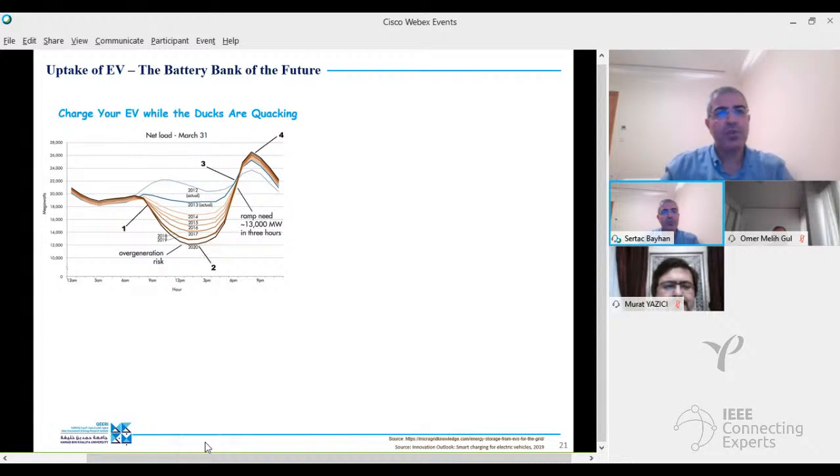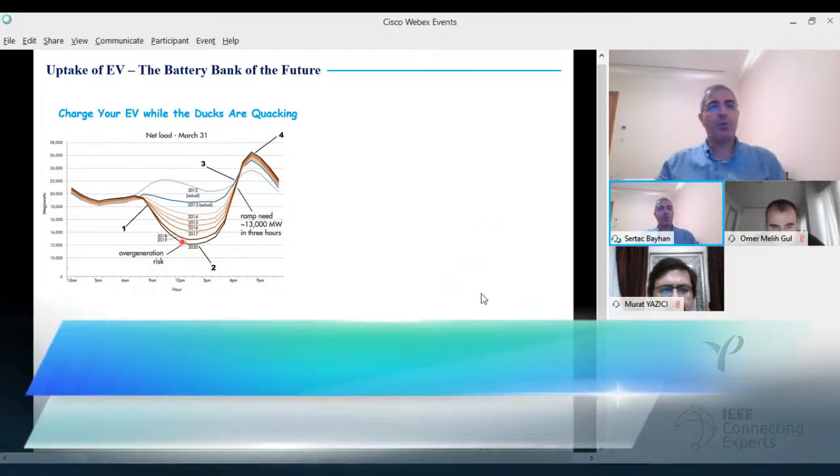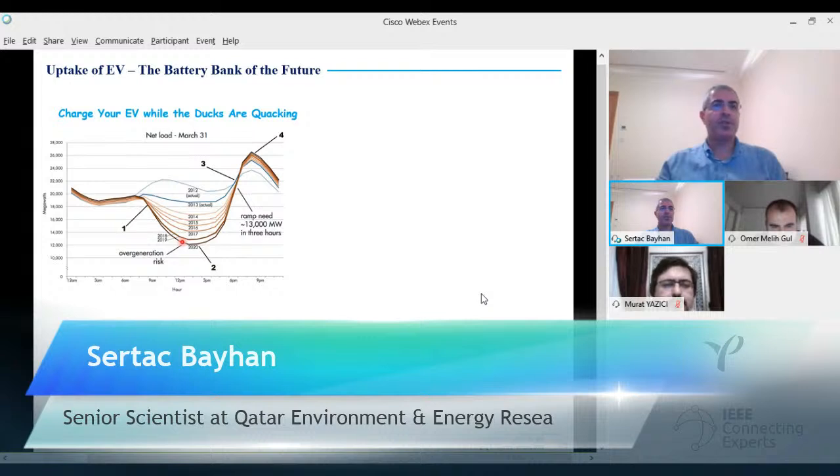Here, I would like to focus only on the belly of the duck, point two. At the belly of the duck, strong midday sun generates large amounts of solar power, and there is overgeneration risk. One of the promising approaches during these times would be to further increase electric load to better match solar availability. So, for example, if we manage to store energy at this point in energy storage technologies, we can use it at this point or that point to support the grid.